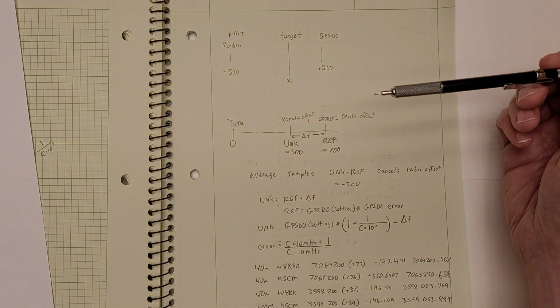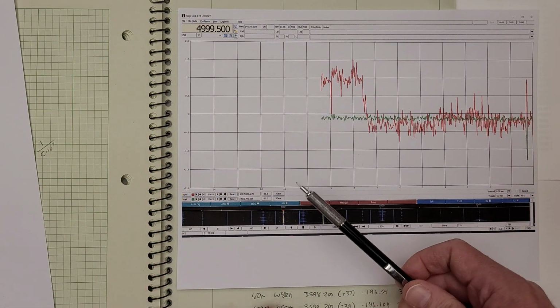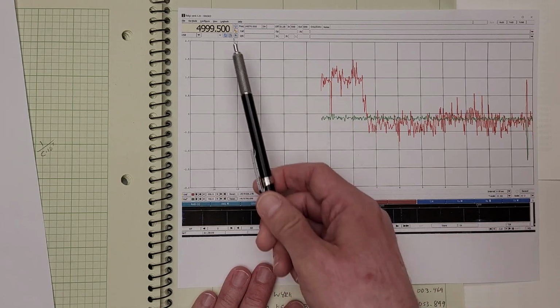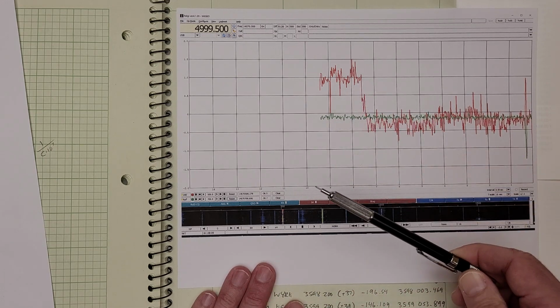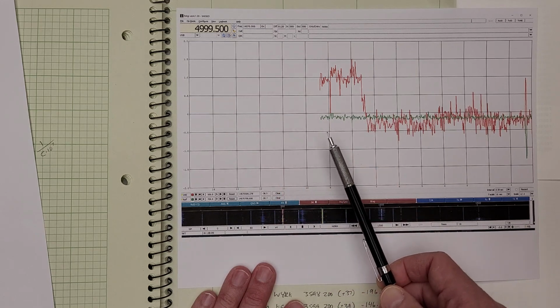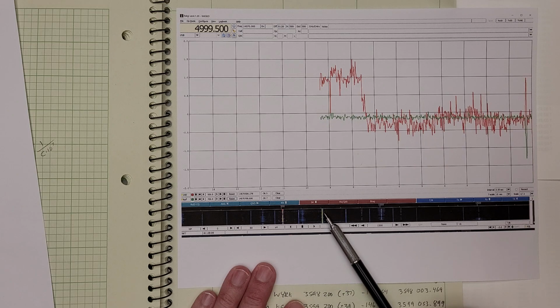And so then I run it through a program called FLDigi, and here I'm tuned to the frequency, and what you see here is a graph of the spectrum of the audio. So this has been demodulated down by 5 megahertz, and so I have just the offsets here. I have shown in red the unknown, and it's just a little bit above 500 because the radio has an offset, and my reference is sitting here at 700, and it's offset just a little bit because that's the offset of the radio. And this is how I can remove the uncertainty of the radio from all these measurements.